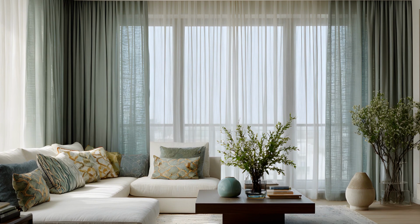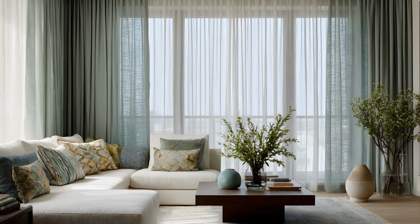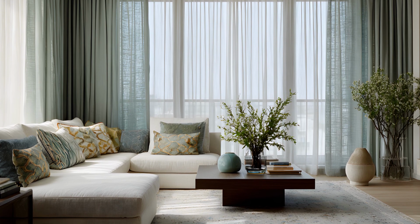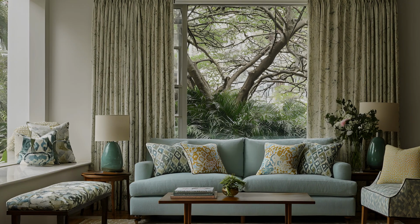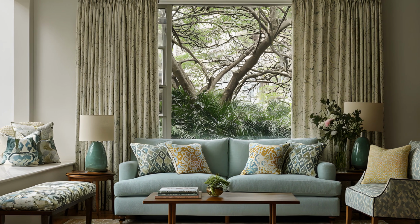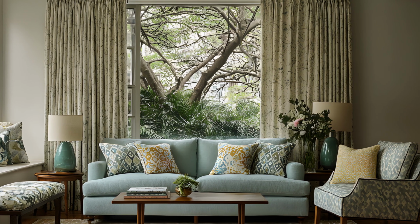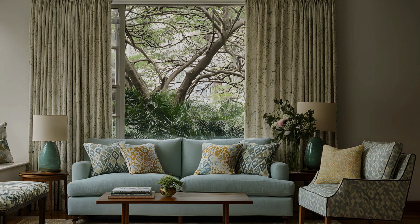Replace thick or dark drapery with sheer or semi-sheer panels. A gauzy linen in soft ivory, a lightweight cotton with a bare leather weave. These allow light to pour in, filtering it just enough to create glow without glare. The effect? Instant spaciousness. A room that feels illuminated from within.